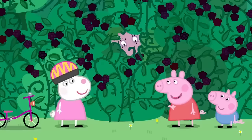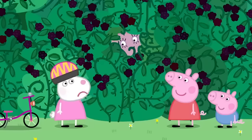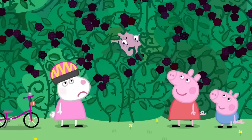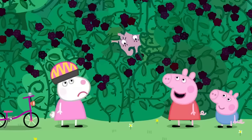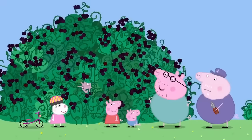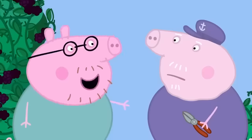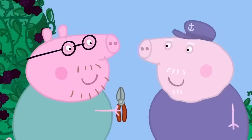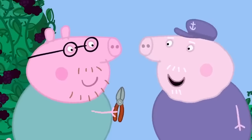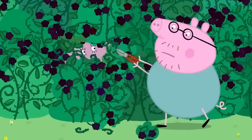My mummy is having an adventure. I wish my mummy would have adventures like that. Can someone think of a way to get me out of here? Don't worry, Mummy. In 100 years, a handsome prince will rescue you. I'll be that handsome prince. Grandpa Pig, may I borrow your pruning shears, please? Of course you may, brave Sir Daddy Pig. Stand back, everyone. Take that, you thorny bush, you!